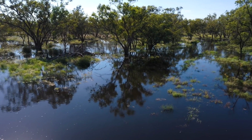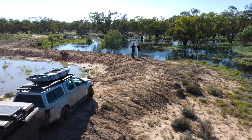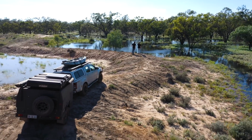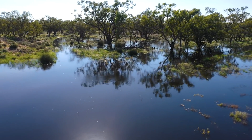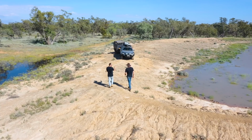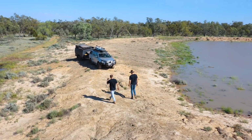Now to everyone watching, this area might look like a permanent swamp, but to be completely honest, the last time I was out here, it was bone dry with no greenery anywhere. And it's pretty crazy considering the Bogan River is still about 1 kilometre away, and the dam you're seeing here is normally bone dry with nothing but red dust.